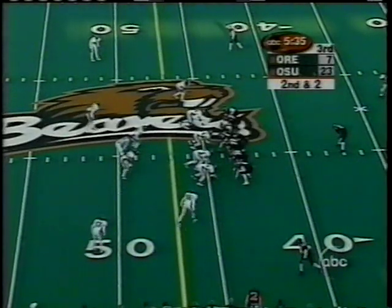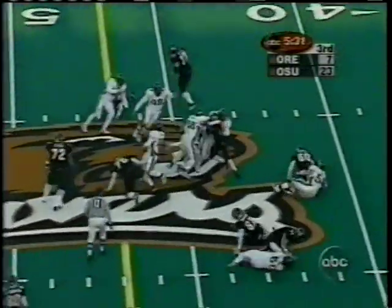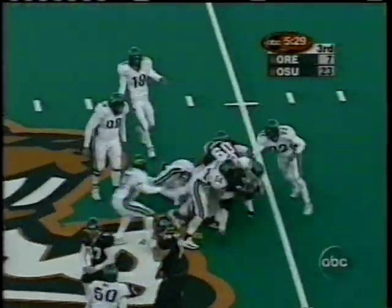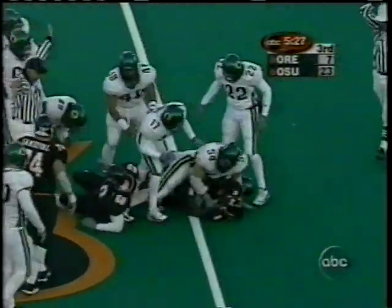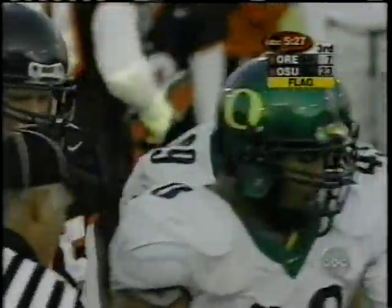It is second down and long two. McCall jumping over the stack. McCall, the ball carrier on the field. He stopped at about the 45-yard line, a couple of yards short of the first down.